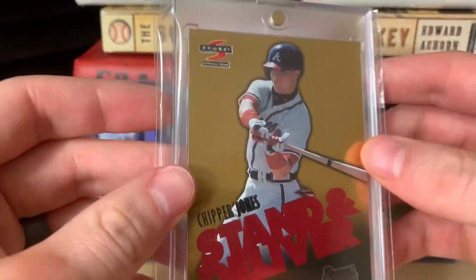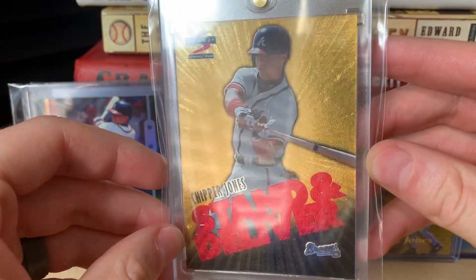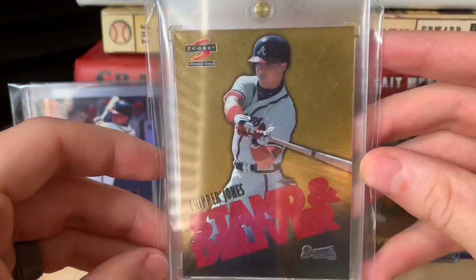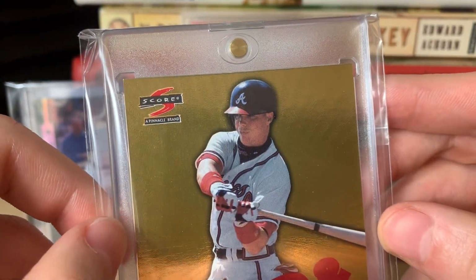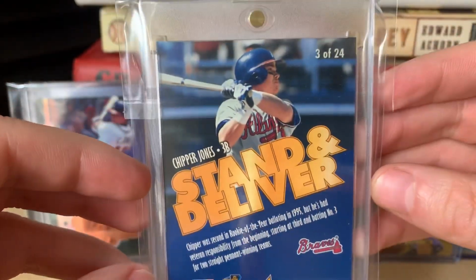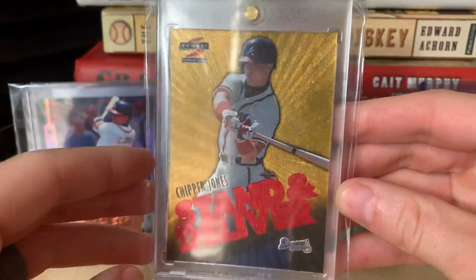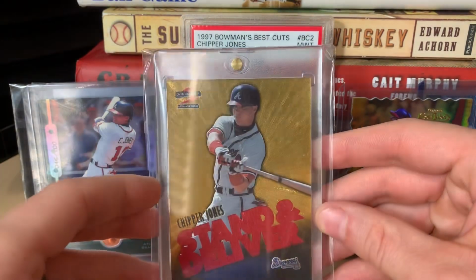But without further ado, got the red foil Stand and Deliver. I mean, this card is crazy immaculate for these. It is sharp. Really nice card. They're so susceptible to chipping. It's clean. I'm probably going to send this to BGS. Like I said, I don't really care about graded cards for chipper, but without blinding you guys, to get that shine, you can't beat these cards.